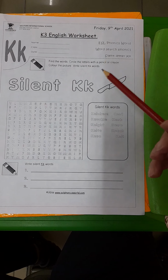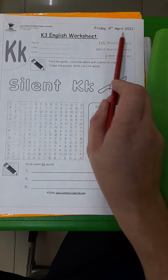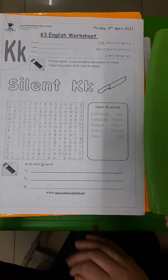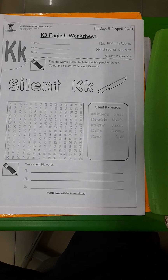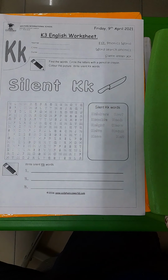Let's have a look for our worksheets number 3 and 4 for today. Again, today is Friday, the 9th of April, 2021. So make sure you have the correct pages. And we have our last 2 worksheets for this week. All right. Don't forget you can put your name, your class, and your date at the top of the page.